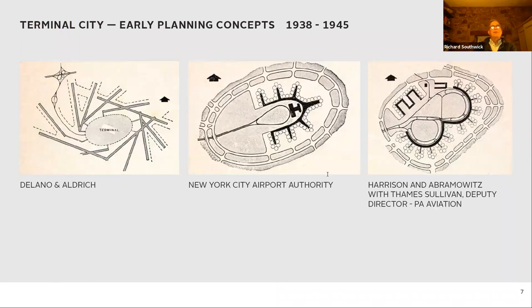The TWA Flight Center is located at what had been Idlewild Airport, now JFK International Airport. In 1938, Delano and Aldridge's LaGuardia Airport opened, and very quickly, everyone realized it was just way too small. Delano and Aldridge did a number of different schemes, a pinwheel scheme, a horseshoe scheme. Harrison Abramowitz did a figure eight scheme. All of these turned out to be too expensive.